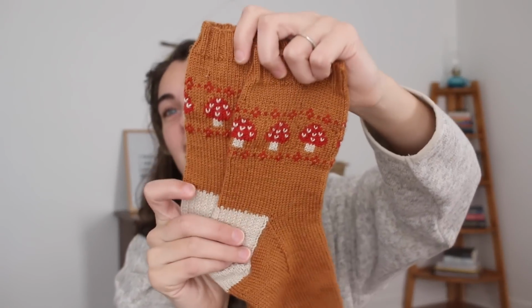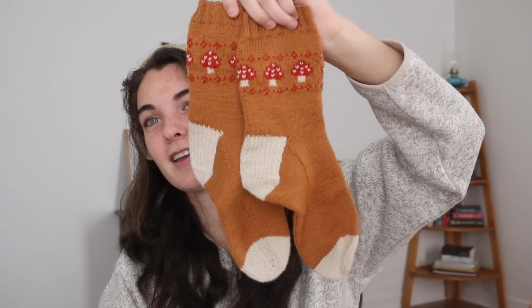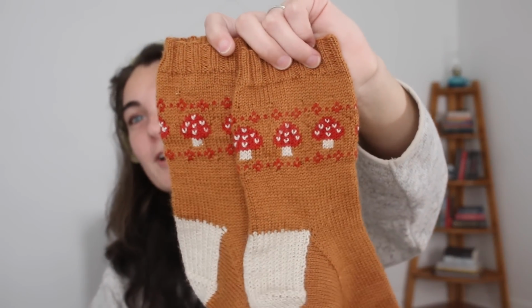And I also have another finished object, which is a year in the making. These are my Magic Toadstool socks by Stone Knits. They're so fun. Oh my gosh. Wow, just looking at these, I love the way they look. They're a little small, but it's okay.